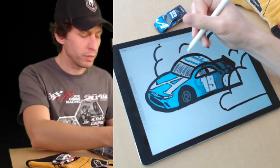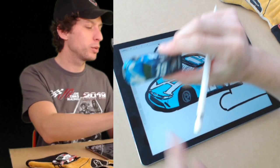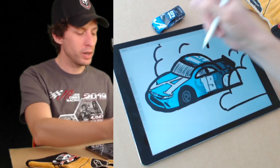Oh, I forgot the front. That's actually a little bit darker on the roof. See, the roof is actually closer to black. So I did that. Well, that car's looking good already. That was sort of a quick and easy car. I like that.